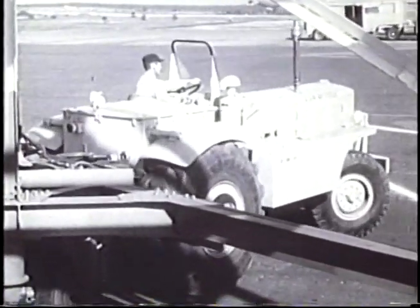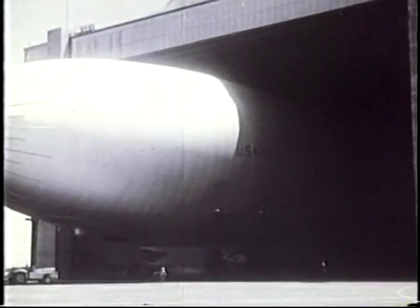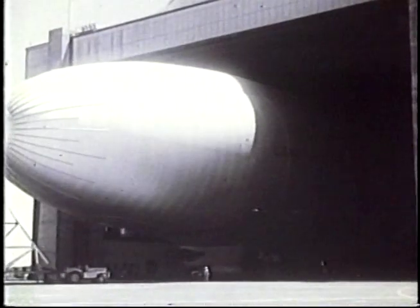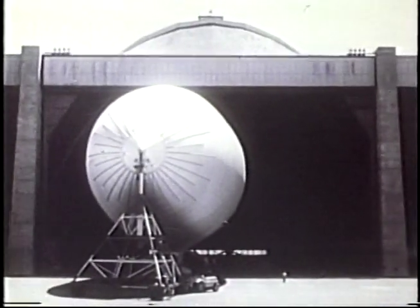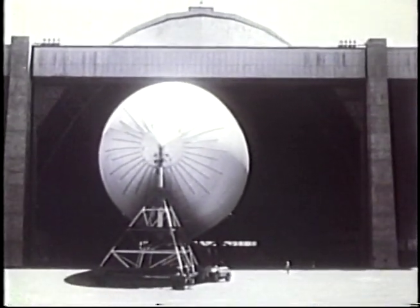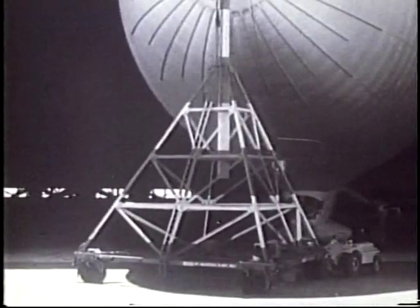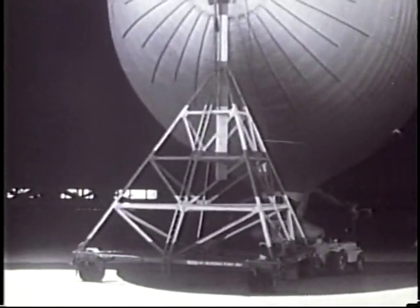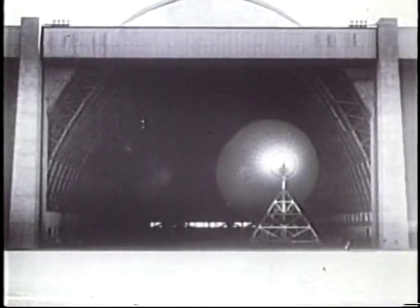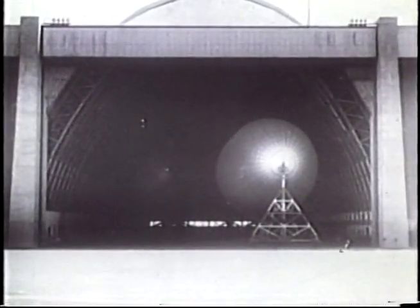As soon as the mast has crossed the safety line, it is essential to accomplish the docking operation as quickly as possible because a sudden wind shift could cause the airship to strike the hangar. Once in the hangar, the airship is positioned, unmasted, and properly secured.